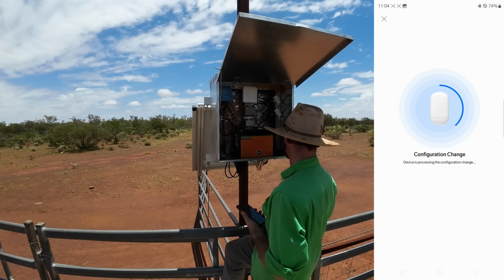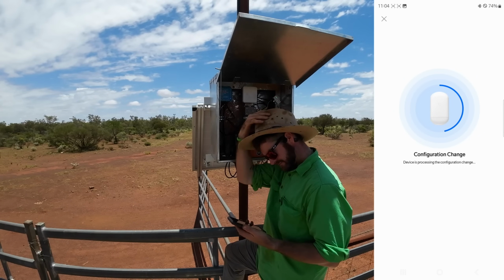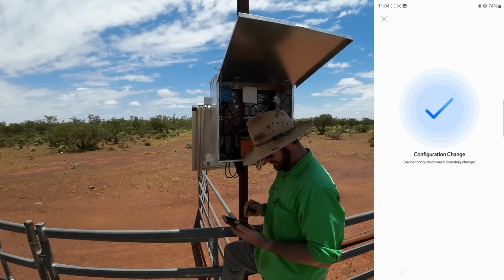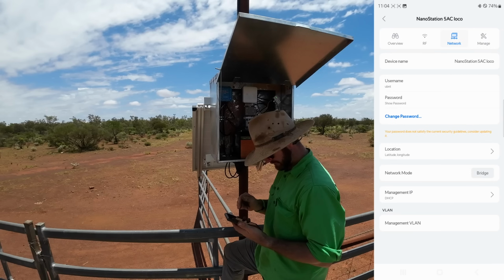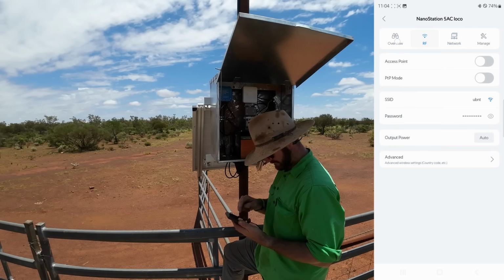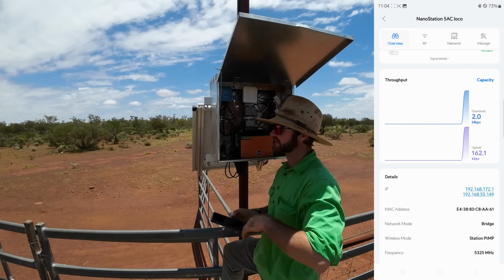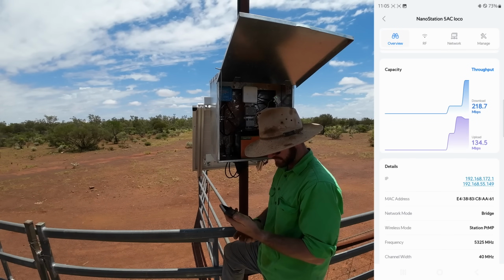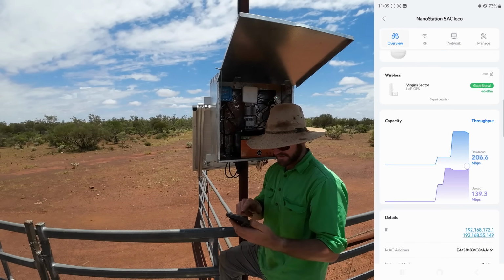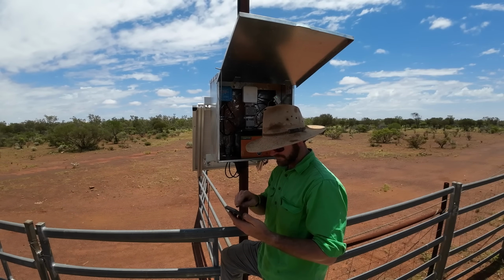Righty. Good. And it's got a good connection between the two units here, between those little PoE injectors. Now we're established and we're on, so that's the sort of speed that we're looking at here. And it'll show us our distance, which is only 4.7 kilometers. So we are rocking and rolling.